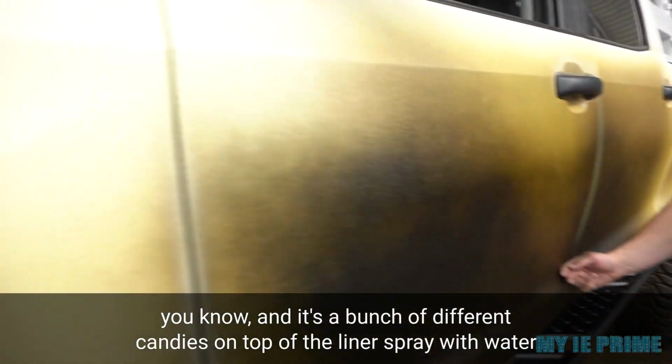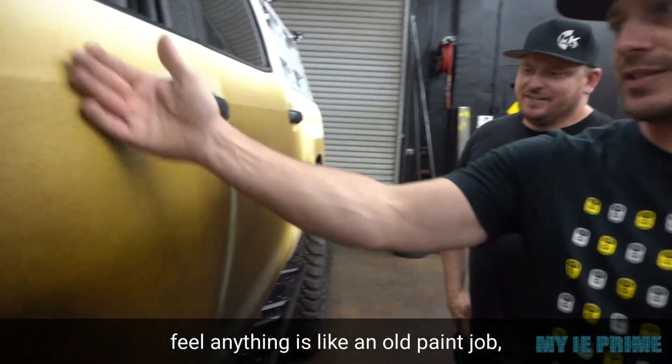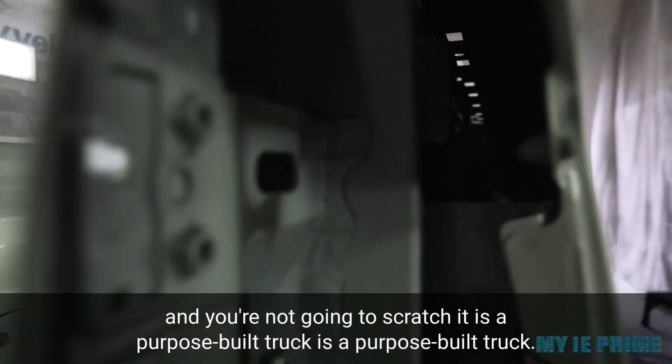And it's a bunch of different candies on top of bullet liner spray with bullet liner spray on top of it. The nice thing about it is you don't fill any lines, you don't fill anything. It's like an old paint job. But you can do whatever you want to do with this thing, and you're not going to scratch it. It is a purpose-built truck.